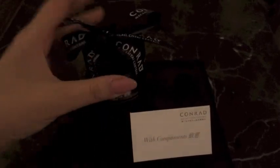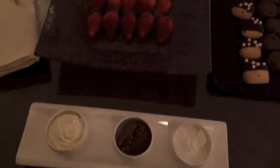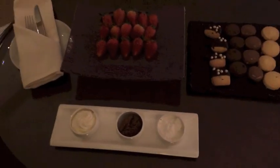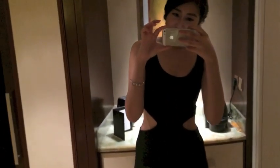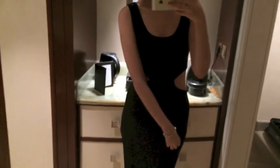Just for me, eh? Time to get ready! Super sweet, super sweet. I don't know what it is though. Oh, it's candy. They even prepared strawberry for me! Yay! It's a gift as well. It's so cute.